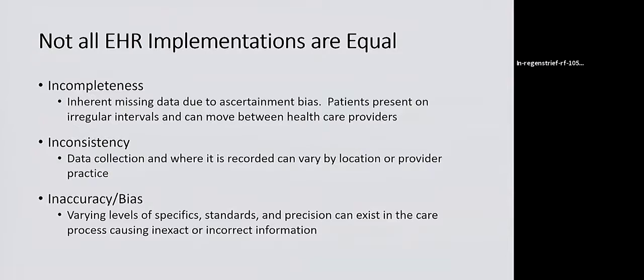Patients present at irregular intervals, and they can move between healthcare providers. If we don't understand that this is happening and actually account for it in our analyses, a patient's journey can look very different compared to someone else's when they in fact have the same journey.